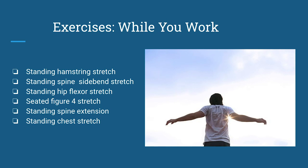Exercises while we work. These are the ones we just went over. Okay, so the standing hamstring stretch, the side bend stretch, the hip flexor stretch, seated figure 4. And if anybody would like, you can email me at the end. I can send you pictures of these exercises. Okay. The key is, again, that balance. You take a break from the weeding or digging or whatever you're doing and just get a little stretch in there and then go back to work, get something to drink, and then move forward.